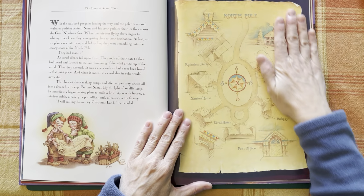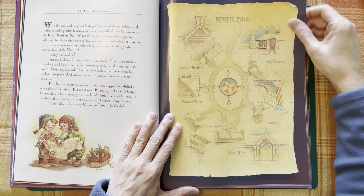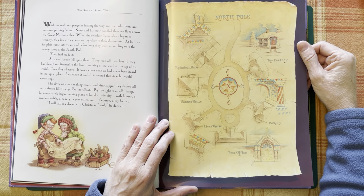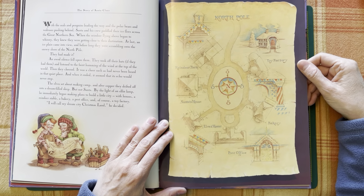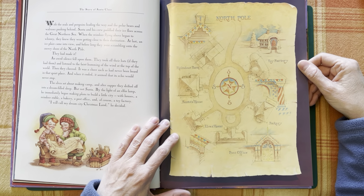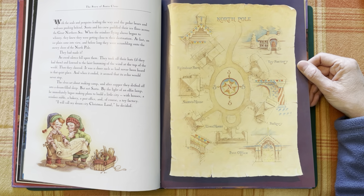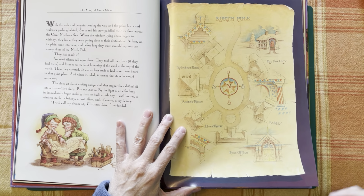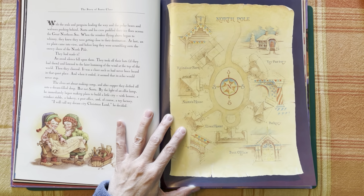This is the image that sold me on the book. I needed to get this book for this image alone, because essentially this is a map of the North Pole, and who does not want a map of the North Pole? I love having maps of imaginary places, being able to sort of see where they are, how they're connected. There's lots of design ideas, and it just helps with the imagination of, oh yeah, I can sort of imagine them walking down this way and watching down that way.